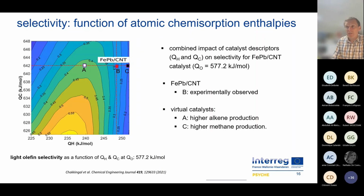So on this figure, we have again the atomic chemisorption enthalpies of carbon and of hydrogen for a fixed chemisorption enthalpy of oxygen. And here we see that if we would manage to particularly tune the hydrogen chemisorption enthalpy, we would be able to go to a catalyst which would even have a more pronounced selectivity to light olefins. Whereas if the hydrogen chemisorption enthalpy would be stronger, more pronounced, then we would go to the catalyst C, which is one having a higher methane production. And that is something which can be understood indeed.